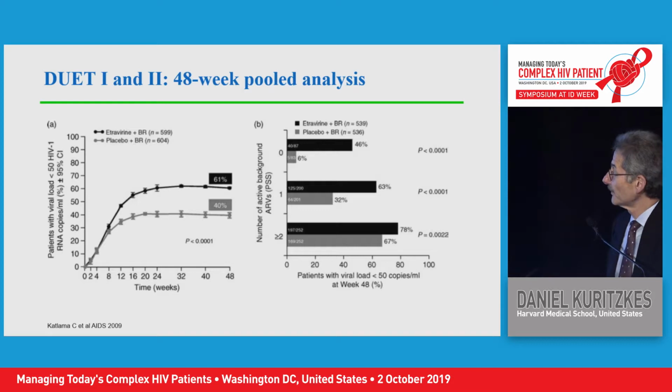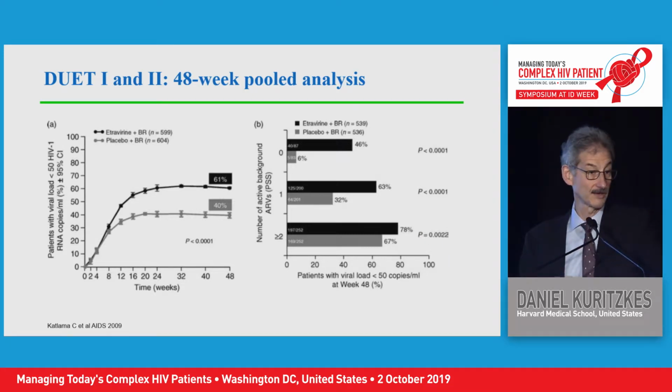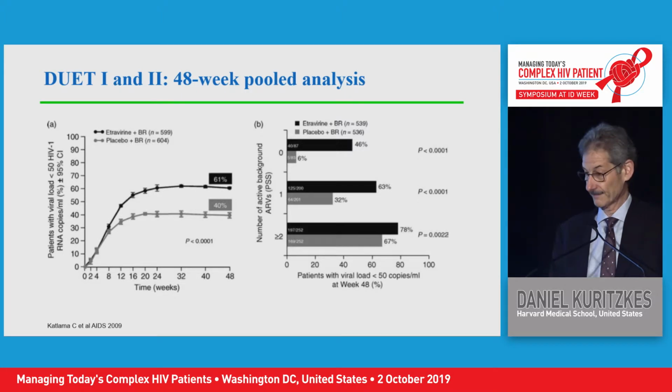These are pooled data from the 2 similar studies that were done, and again you see that using the new drug together with an optimized regimen gave a substantially greater proportion of virologic success compared to those who received the placebo, but the success was dependent on being able to have other active drugs in the regimen. And so you go from 46% when there are no active drugs in the regimen to 78% when you're able to include 2 other active drugs, so you really now have a 3-drug regimen.